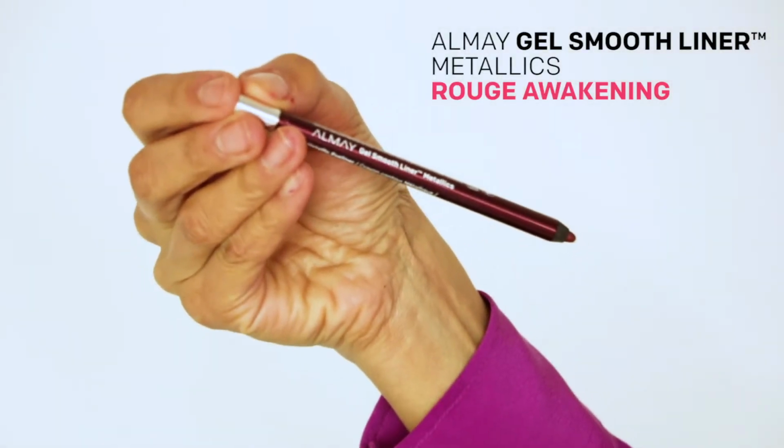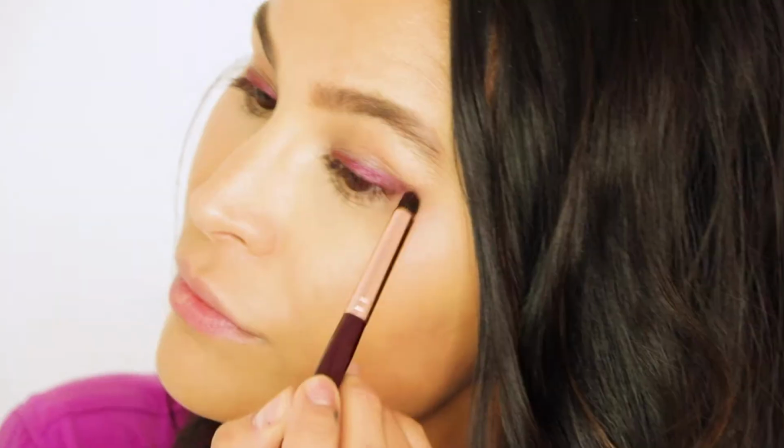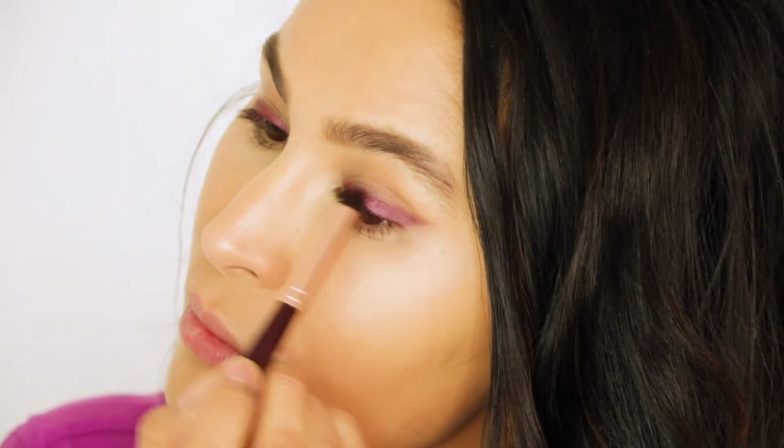Next, I'm using the Gel Smooth Liner Metallics. I love this shade Rouge Awakening. It's a cranberry shade, and I need an eyeliner that's going to last throughout the evening, and this has a 12-hour long wear. Don't worry about making the liner perfect because I'm going to be blending it to create a diffused liner look. Make sure when you're blending, you blend outwards to create that subtle diffused wing.